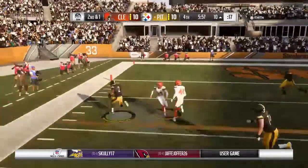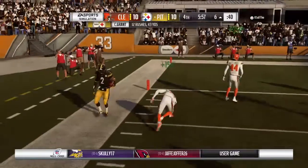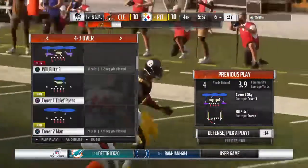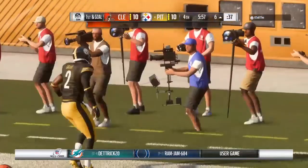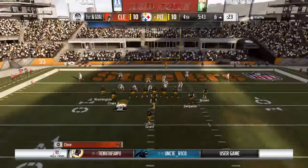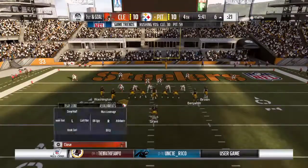Now they'll run it on the toss. And it looks like he'll be just a yard shy of the 5 here as he's out at the 6. 4 yards on the play, and that leads to the 1st and goal. A field goal could get him the lead, but it might not be enough here as they come up on 1st and goal.